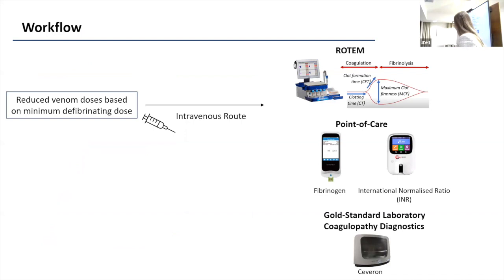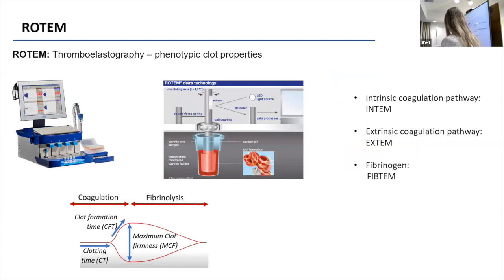Again, we use Echis romanine venom. We based our starting dose on a minimum defibrinating dose administered intravenously. We then looked at ROTEM, which gives phenotypic clot properties, looked at point of care devices for fibrinogen and INR, and compared these against gold standard laboratory coagulopathy diagnostics, just to ensure everything is as it seems. For those who haven't seen ROTEM before, it's elastography and just gives you that phenotypic clot property. You can see when the clot is forming, how long it takes to clot and how firm the clot is, so you can compare normal to any envenomed or blood disorders.